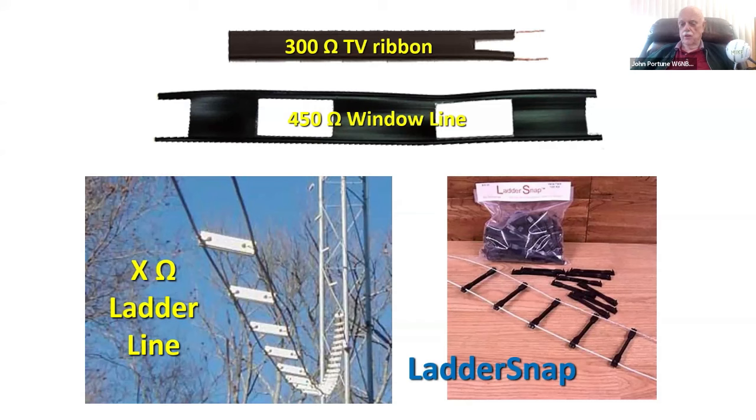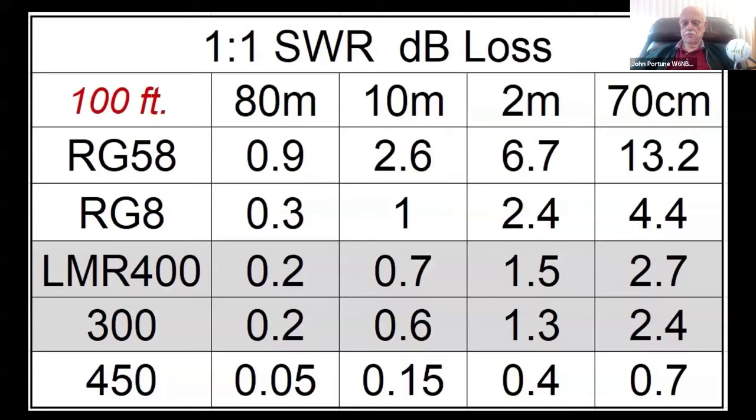I like the product shown there on the lower right, called Ladder Snap. You can buy that in bags. It's just injection molded plastic spreaders that you can buy readily, and they're relatively inexpensive. They companion with 12 gauge solid copper wire, and all you do is snap them on to the 12 gauge. They've got a nice little thing at the end that snaps right onto the wire, and you can quickly make 600 ohm ladder line out of Ladder Snap. You can buy a bag of them for a relatively inexpensive price. I like that product. I have no interest in the company. I just happen to like it.